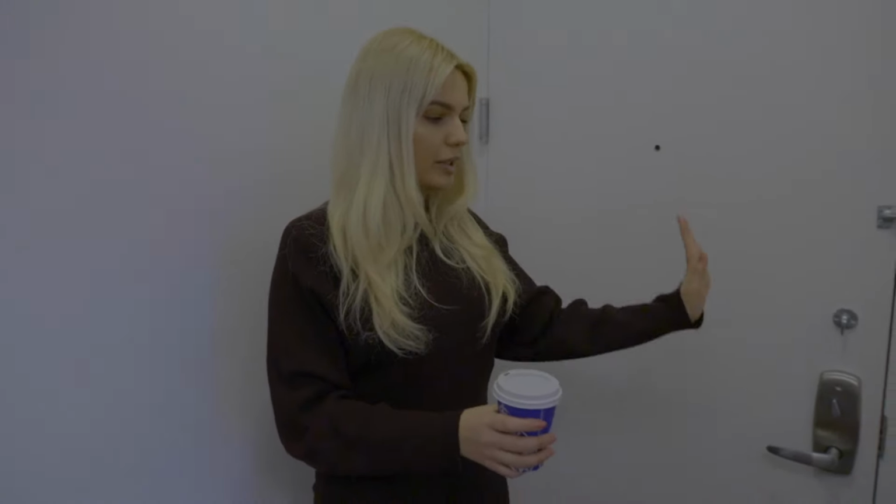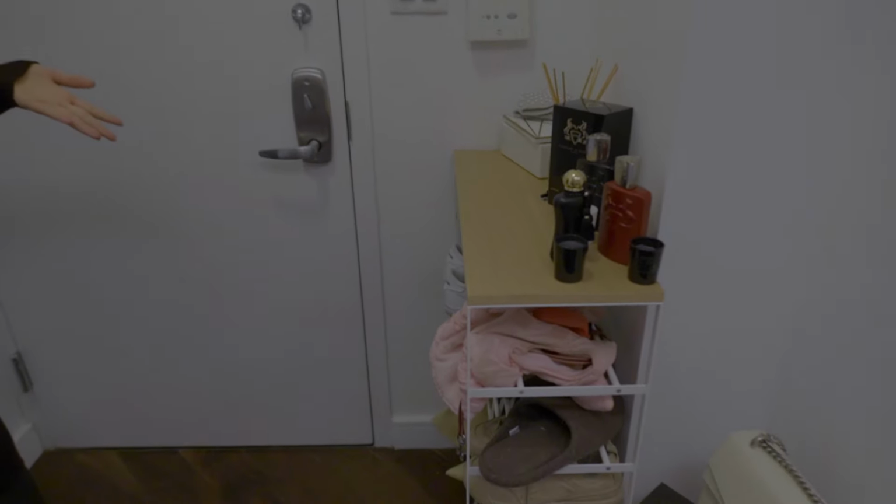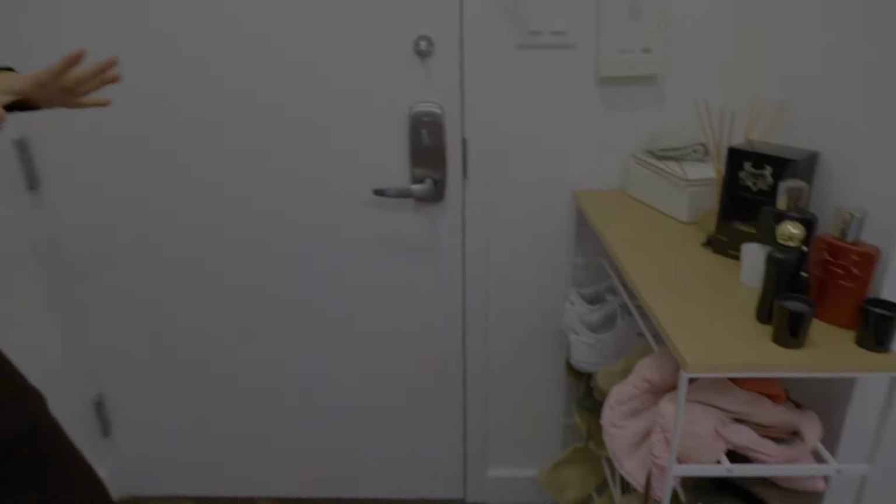This is the shoe shelf that I got. I wanted something small and apparently that was the only thing that I found that was fitting the vibe and everything. I'm still working on adding some art wall here, but I didn't have time enough to find what I want perfectly, so this is what happened.